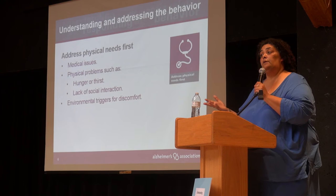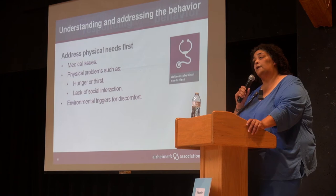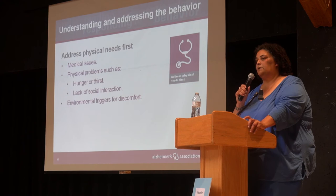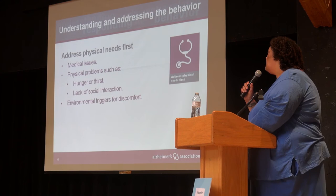So you want to seek out your physician, your doctor. You don't necessarily need to take the person to the hospital. In most hospitals, you can pick up a culture kit, bring it home, and then take it back. It's a little bit back and forth, but it's probably easier than getting the person to go to the doctor's appointment. There also could be the fact that the person might be hungry or dehydrated. And then there are those environmental triggers that we talked about earlier.